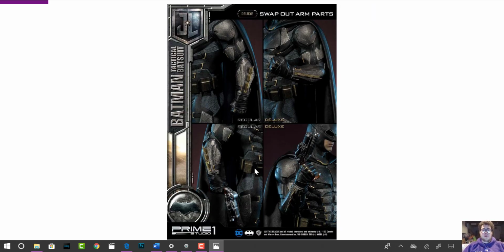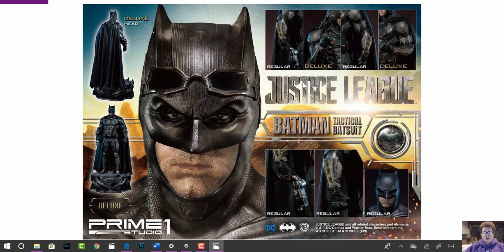Here's a look at the swap out ports, again, with the deluxe or not. So there you guys go. Regular, deluxe. So you can actually have both arms. If you get the deluxe, both arms, kind of up. You can do really whatever you want.